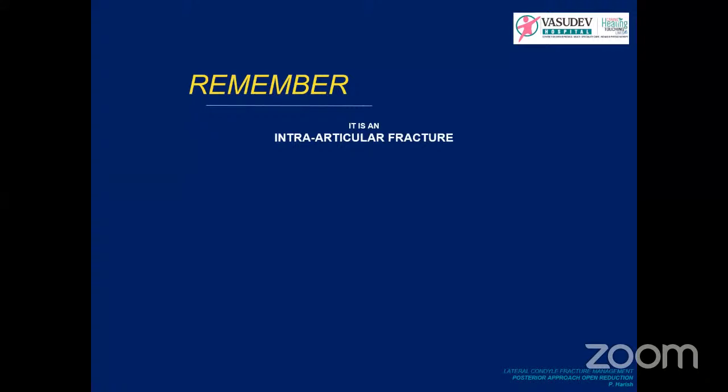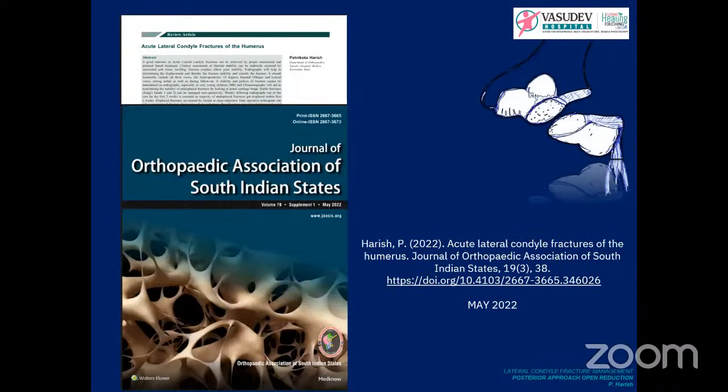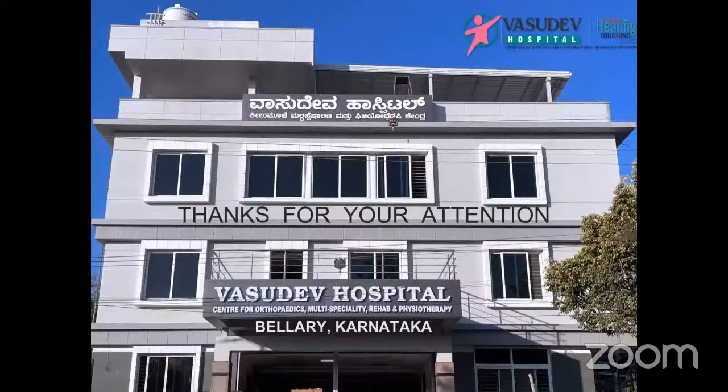So always remember, this is an intra-articular fracture. Aim for a perfect articular reduction like any intra-articular fracture. And since there is a precarious blood supply, preserve the soft tissue attachments. For a comprehensive reading on acute lateral condyle fractures, you can refer to my article published last year in the Journal of the Orthopaedic Association of South India. It's a free, open access article. Thanks for attending and thanks for giving me this opportunity.